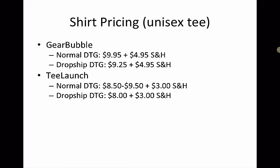T-Launch. Normal direct-to-garment price, better than Gearbubble's. Okay, there's a reason they had a better pricing score than us. $8.50 to $9.50. $8.50 is their normal price. I think $9.50 is what they're going to be maybe moving it up to. Our direct-to-garment fee from them is $8 and then $3 shipping and handling. The cool thing is we do have a little bit of fee, so it equals out to almost about the same amount, maybe a few cents less.